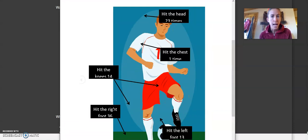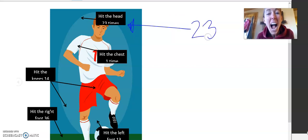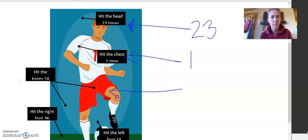So right here we have some information that we need to figure this out. So in this video that was stopped early, before he dropped the ball, he was able to hit it off of his head 23 times. That's a lot. I might have a headache. He hits it off his chest only one time. We saw that in that video, I think. He hits the knees 14 times. So this area he hit 14 times.